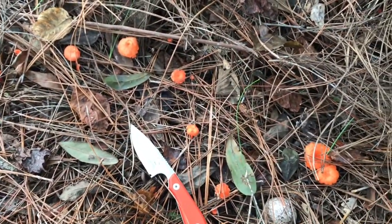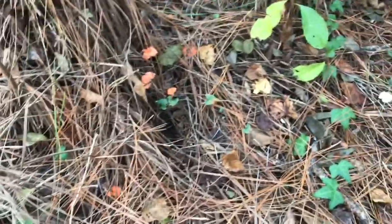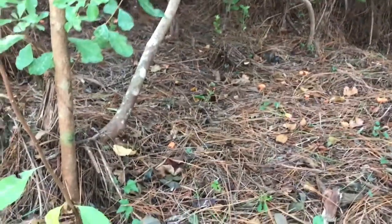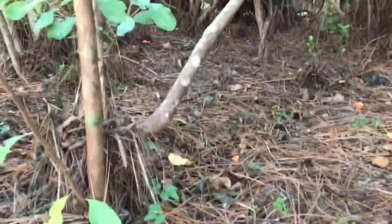So these are the cinnabars I was talking about. These really bright orange mushrooms growing amongst all this straw. You can look all back in there. Even let me get down. There's dozens of them in here.